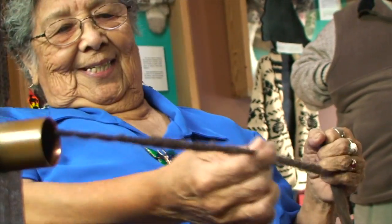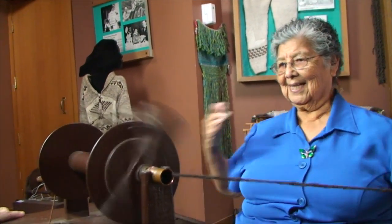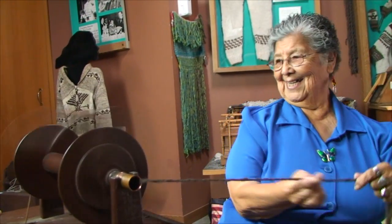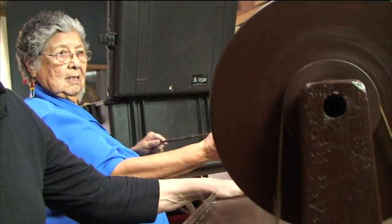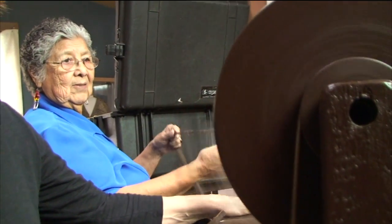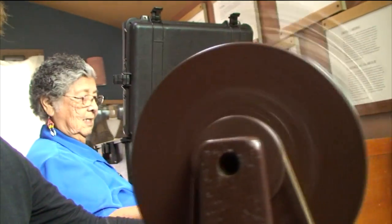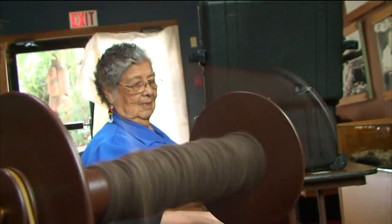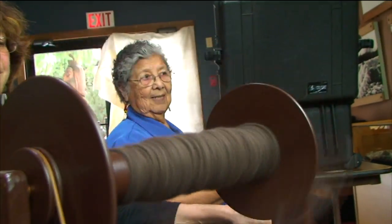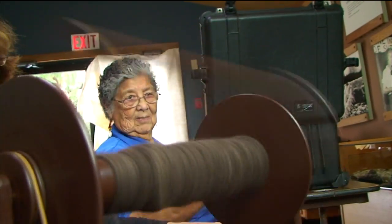Need a motor. Yeah, now you've got it. Now, hard as you can. Yeah, it needs oiling too. But you know, it's probably seen a lot of spinning. Yeah, this machine, since the 1990s till lately. Do you know where it came from? Used to be mine.